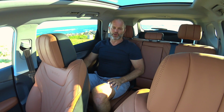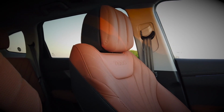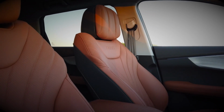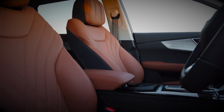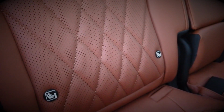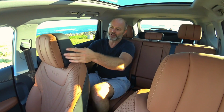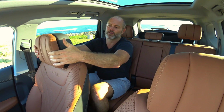Yes, luxury certainly is standard, whether you are in the front row, second row or third row. Leather seats standard throughout the range, but we're in the top spec Executive, which adds this really cool black and brown leather trim, and the quilting, that diamond pattern, is the sort of stuff you see on your Bentleys and your Aston Martins. Even little things like this, they talk about first class experience.